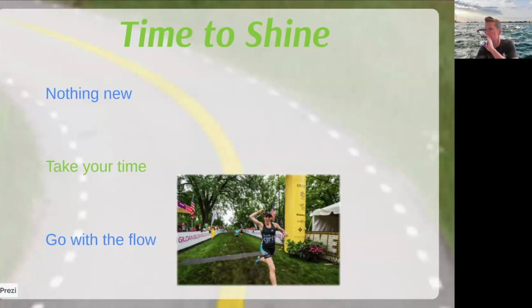Okay, let me catch up on some questions. Is there a different colored swim cap for first timers? Yes, your swim cap will be a very specific color. Every wave has a different swim cap color, so it will be a different color.